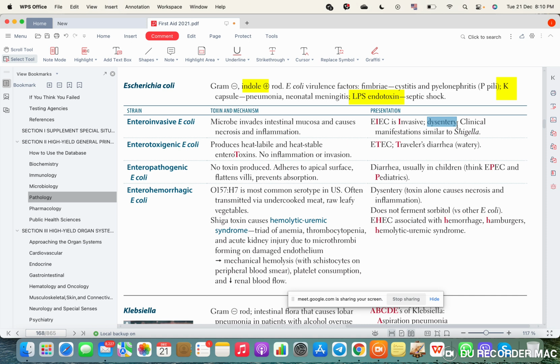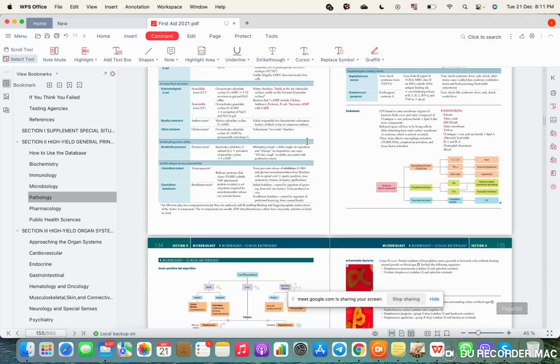Okay, enterotoxigenic E. coli, toxic. Is there any invasion with the toxin? Enterotoxigenic. No invasion. So it produces a heat labile and a heat stable enterotoxin. No invasion. No blood. It's a watery diarrhea. Yes? Okay. So it can lead to this heat stable and heat labile toxin.